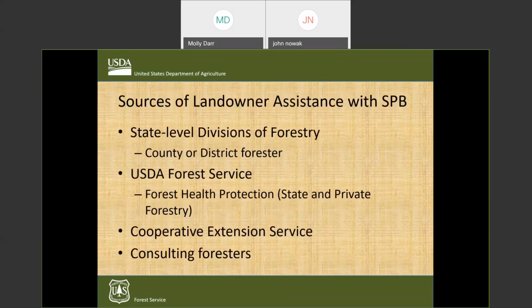And if you do have southern pine beetle, or you suspect that you may have southern pine beetle, or maybe Ips, state forestry agencies are there to help. The county or district forester should be a first call. I sometimes get calls. People Google southern pine beetle, so I'll get a call, and that's perfectly fine. I'm happy to answer those calls. The cooperative extension services and consulting foresters are all people that you can get in touch with if you think you have an issue with southern pine beetle.